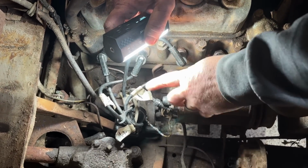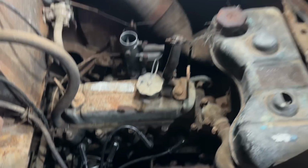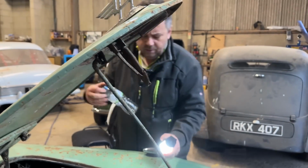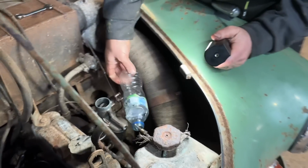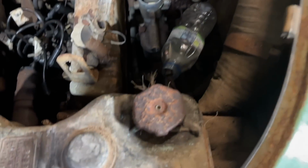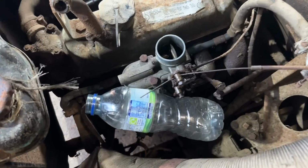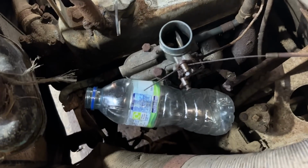I haven't connected the coil for a reason. Whilst I'm doing all this, I'm going to pop a bottle inside the car, and I just want you to tell me if any fuel comes out, and we'll know if the fuel pump's working. May as well check that whilst we're at it. Yeah, absolutely. If you carry on focusing there a sec, I'll be with you in a sec.